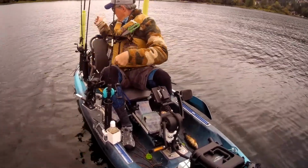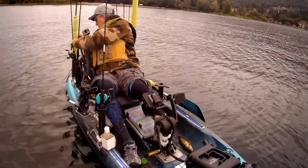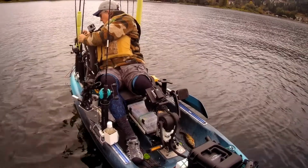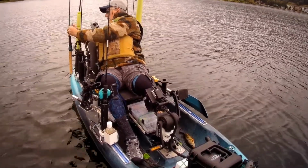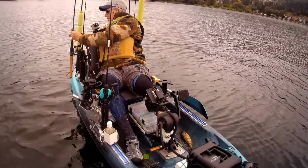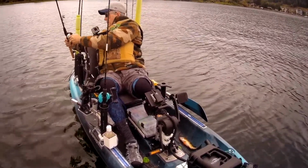And then on top of all that crap that I have in my boat, apparently with all that stuff, I don't have my stringer. I can't find a stringer. Now, I realize after the fact that I have all sorts of parachute cord in the boat. I could have used some parachute cord, but I didn't.